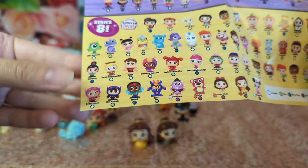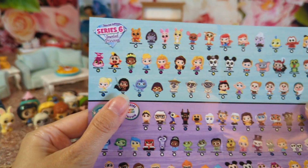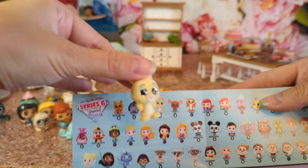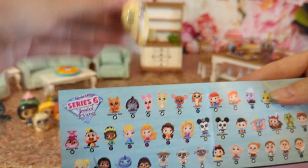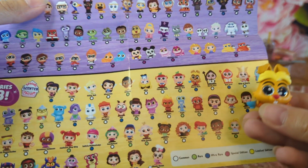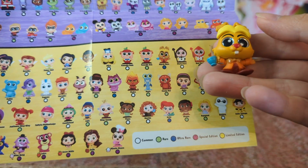All right, so let's get our little list back out. I'm kind of sad I didn't get anything from Monsters, Inc. I love Monsters, Inc. All right, let's see. Okay, we did get Rabbit. Series 6, it says. This one says it's an ultra rare. So we did get an ultra rare. That's pretty cool.